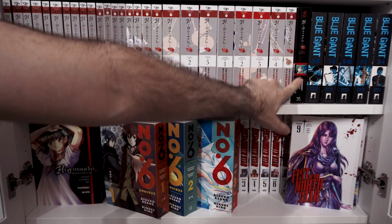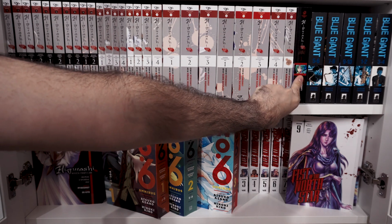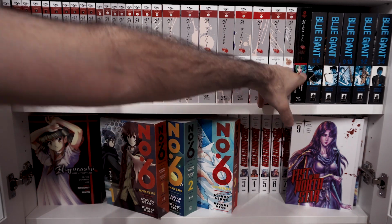This is the new Higurashi that's currently out. I'm waiting for the second one to see what I think about it, because here they have these different arcs, and there's a second arc for this, and then it's complete.